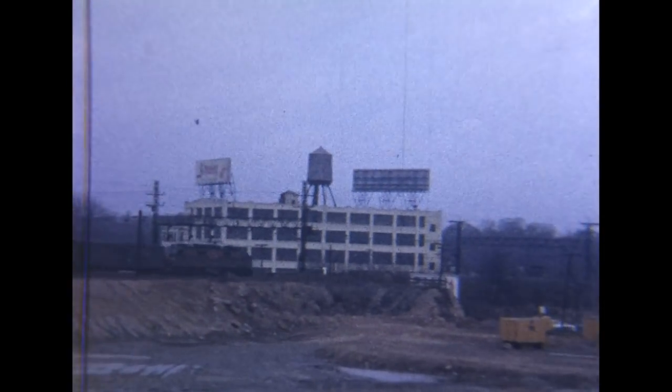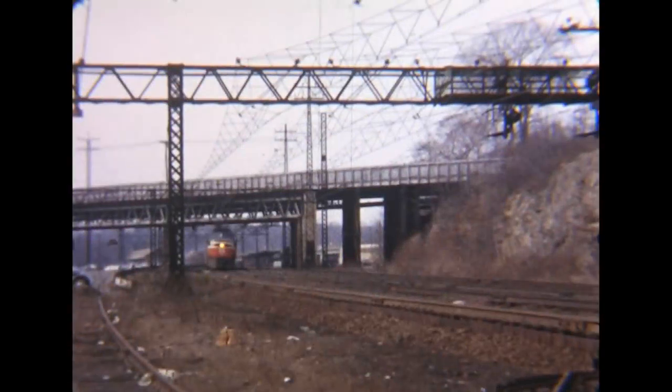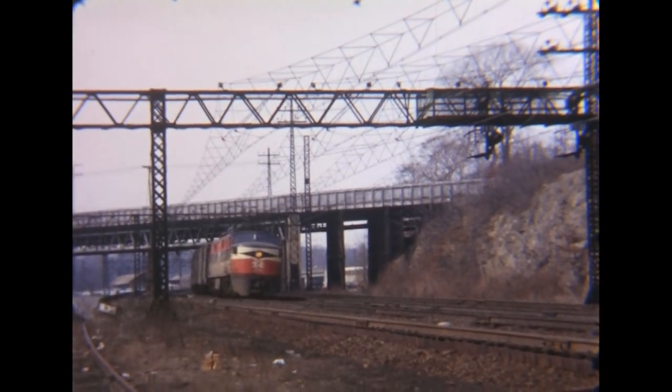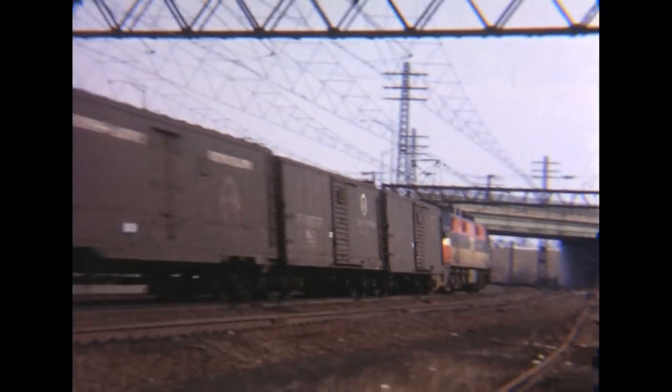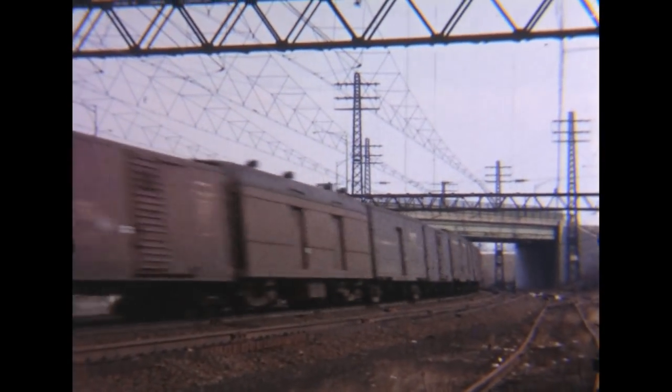An eastbound mail and express train heads through New Rochelle, pulled by an EP5, commonly called jets. A train powered by an EP5 jet has a lot of head-end cars as it rolls eastbound through Rye, New York. Note the Atlantic Coast Line baggage car.